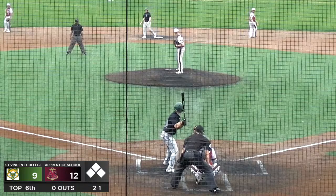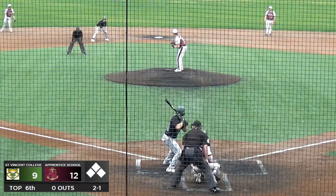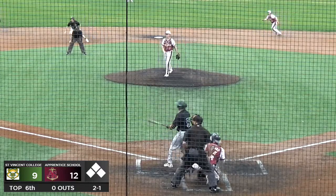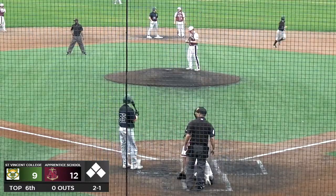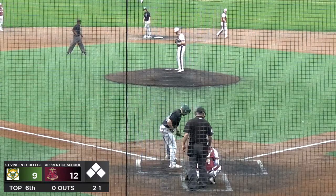Infield, just like before when they've been threatening, the corners are in. Middle of the infield's kind of double play depth-ish. That ball's fouled towards the Builder dugout. Two and two.